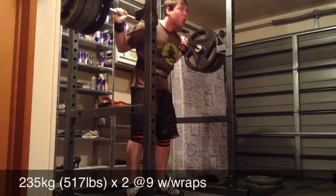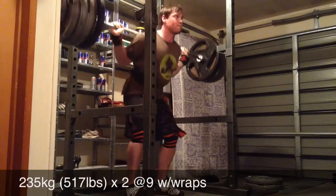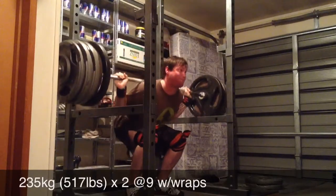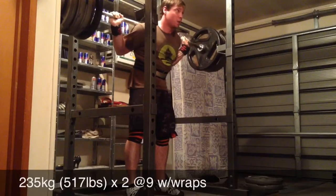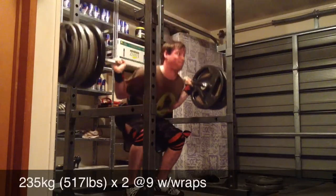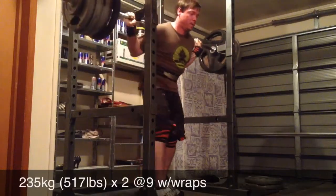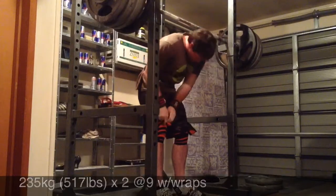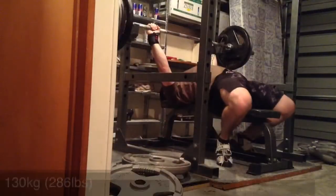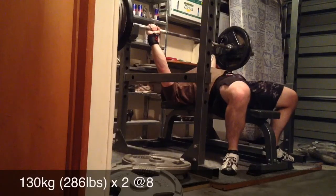Dropped down after that top set at 250 to a pretty comfortable 9 RPE at 235. Again, first rep I struggle to get depth, second rep dropping it a little bit more. You can see that I just get a little bit of a faster drop, and I think it gives me a little bit extra pop out of the hole as well. Still getting used to the reps, and I do really struggle with them on, find them pretty painful, but that's part of the game and I've just got to get used to that when I'm using them.